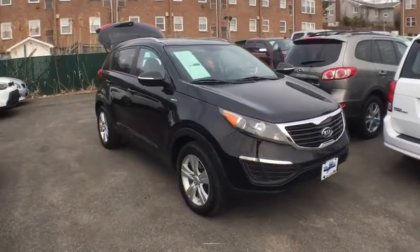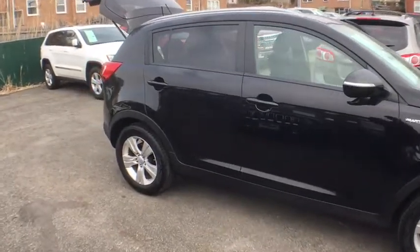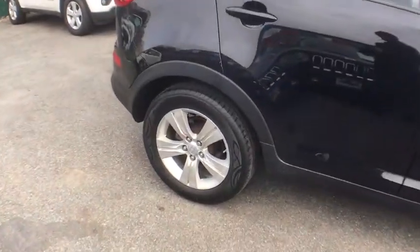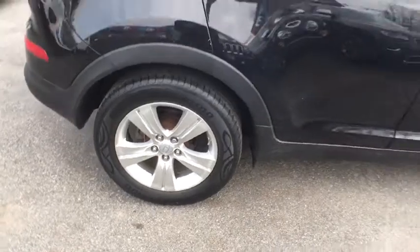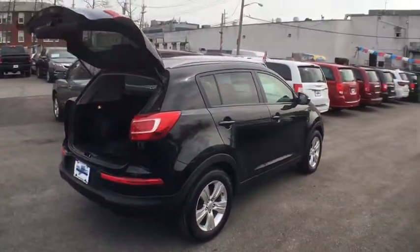2011 Kia Sportage. With its sleek and stylish exterior and its roomy, feature-laden interior, the Sportage both looks good and performs well on the road. This vehicle has less than 90,000 miles. Here are some of this vehicle's great options.